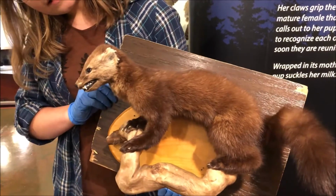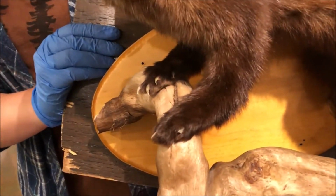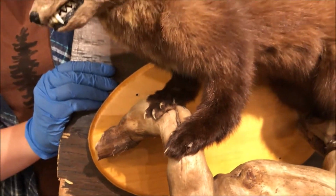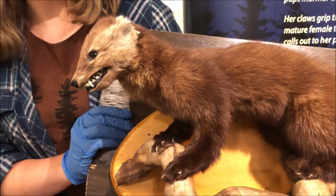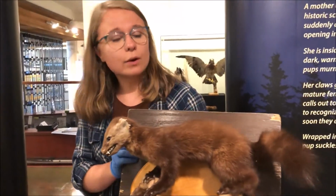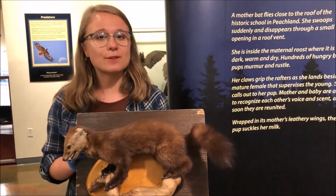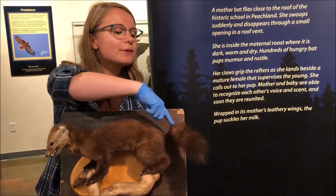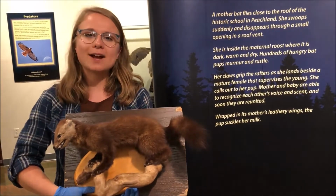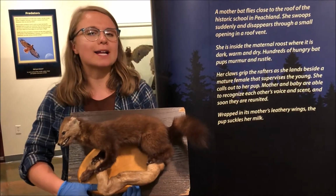You'll also notice that the pine marten has some very long and sharp claws, and they use those to hunt and climb. Unlike other members of the weasel family, the pine marten has very quick reflexes, and it can run and move really, really fast. And one of my favorite things about the pine marten is that it has this really fluffy tail, and when it curls up, it wraps its tail around itself, kind of like a blanket, so it can have a nice pine marten nap.